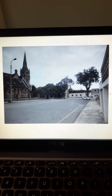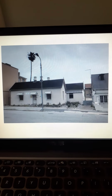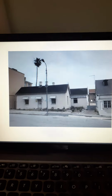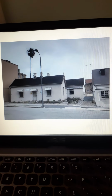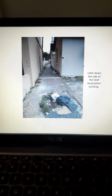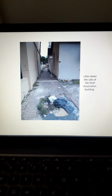And there we can see that Deaf Association building. So yeah, you can see it comprised this and a section behind it. So it's actually two gables and probably joined on the side there. It's the loss of these little gems that destroys an inner city, a historic inner city. And this is the litter that's next to that Deaf Association building.